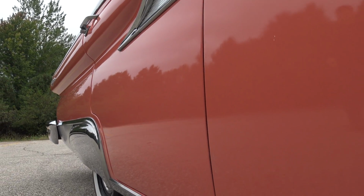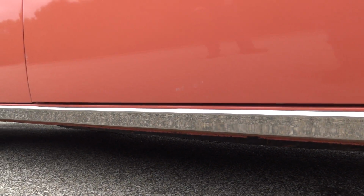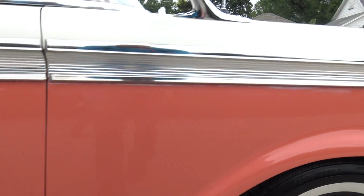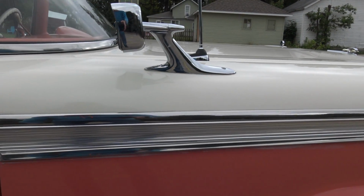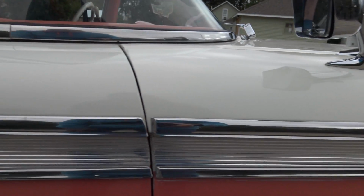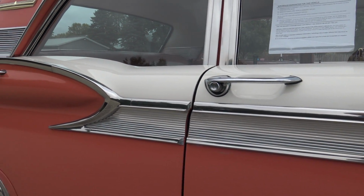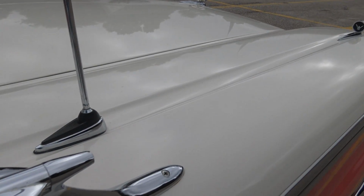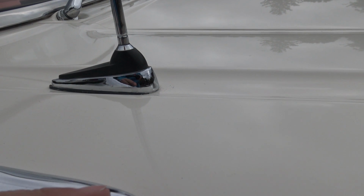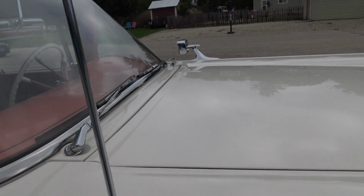I mean, this car's never really had anything done to it that I can see. The bottom stainless along the bottom is in great shape still. As far as our stainless goes, all along here, it's in really nice shape, original. The mirror is still like new. I mean, check that out. It's got just a little bit of patina, but not much at all. Same thing with the antenna.